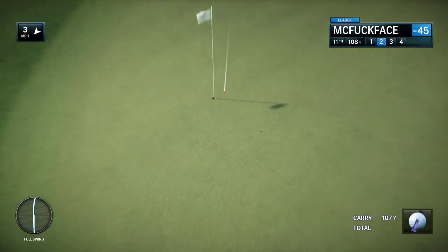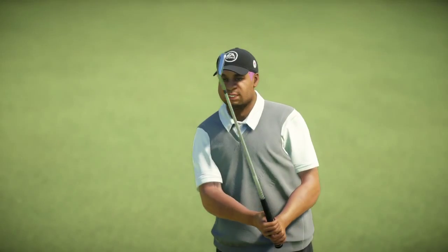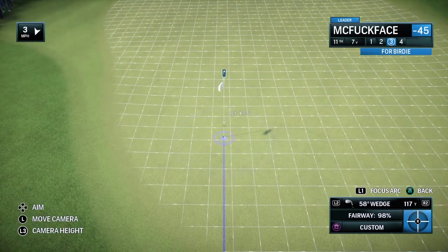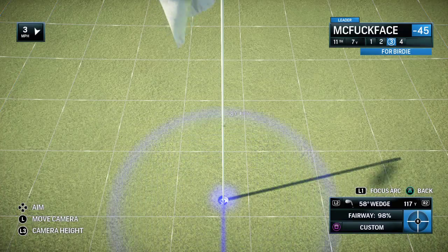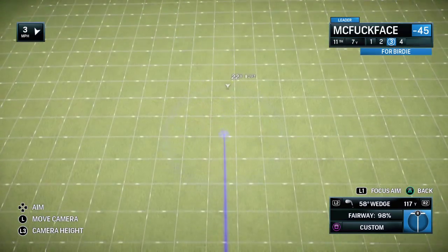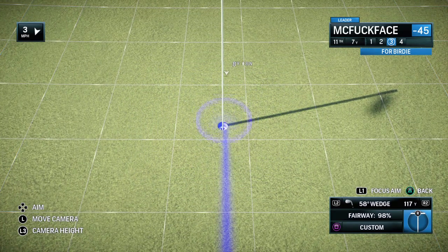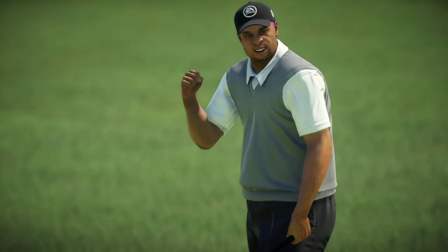Well, this one should be safely on the deck here. It just came out blazing. As soon as it hit the green, it was never going to stop. That is professional with a capital P right there. That's stealing.